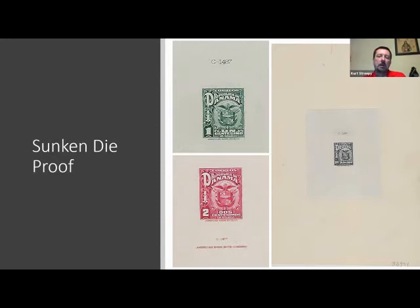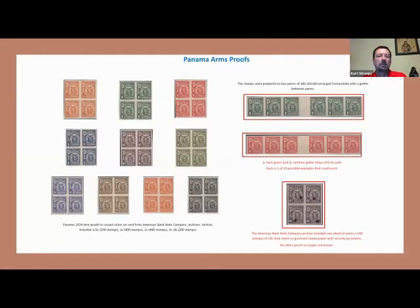At this time, the centésimo was equal to a cent, so these may have been 2 cent stamps regardless of whether you were in Panama or in the Canal Zone. But Panama ordered a set of 10. They wanted rates going from a half a cent all the way up to 1 Balboa, or $1.